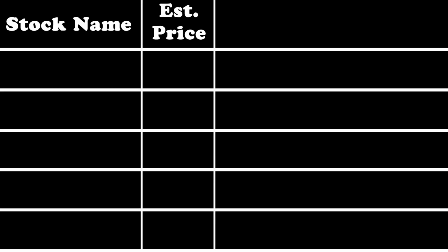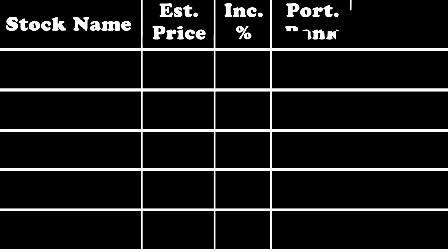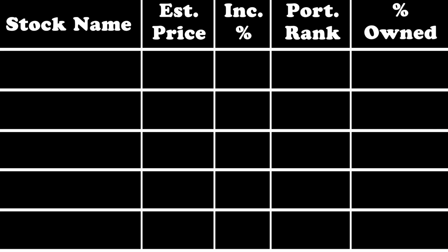Okay, now just a quick reminder, I'll be showing you the stock that Buffett and Berkshire Hathaway purchased, the estimated price that they paid based on GuruFocus.com, how much the position increased from the previous quarter, or if it's just a brand new position for him, how high it ranks in the portfolio in terms of size, and finally, how much of that company Berkshire Hathaway now owns after this most recent purchase, along with, of course, my quick opinion on each one of these.